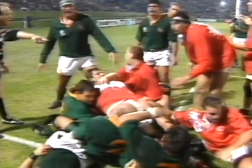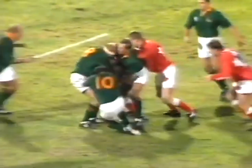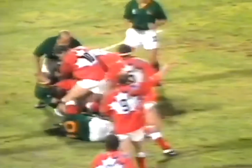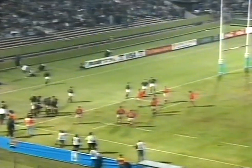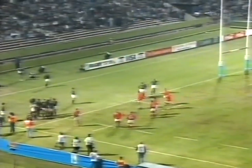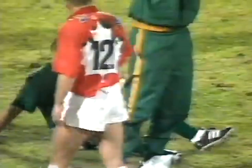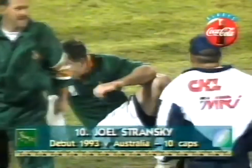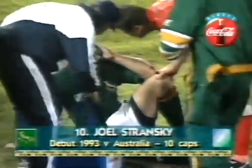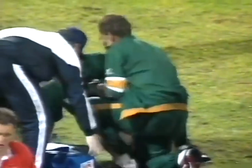Well, Tony, this is exactly what South Africa did not want, and that was injuries. Johnson has already left the field. That was Stransky there, involved in players running and jumping through there. One fancies he might have got a kick to the head. Well, the players will be enjoying this moment to take a breather. As we see Joel Stransky, he's obviously taken a crack there, as you can see, marked just below the left eye. And he's indicating that he's in a little bit of distress, is Joel Stransky.